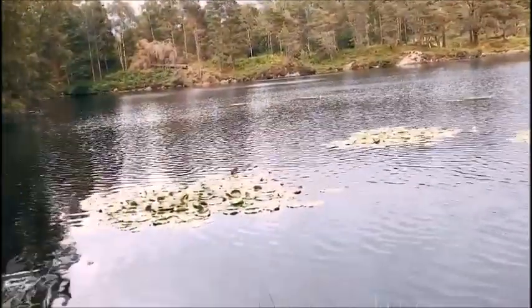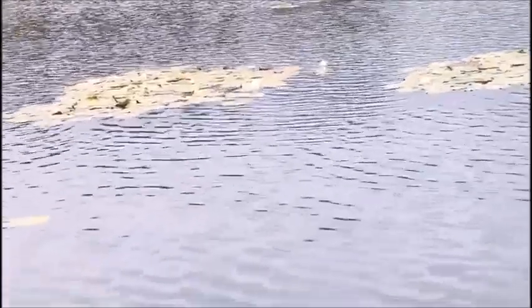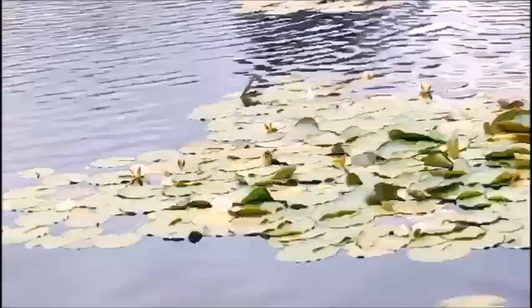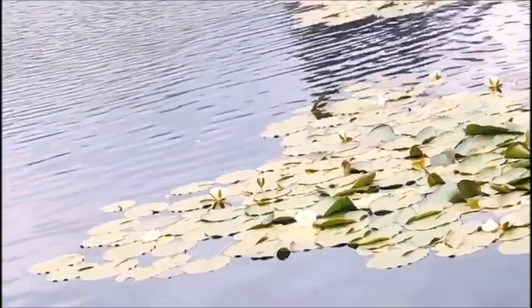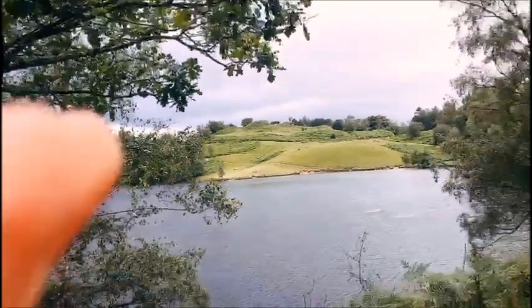I just wanted to show you these lilies. There's about 3 to 4 patches. I'm just going to zoom in so you can see a bit better. Just have a look at them. This is a bit on the other side. This is a hill looking back to where we started.